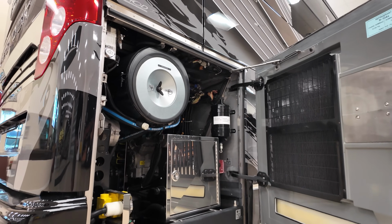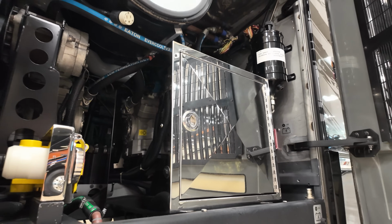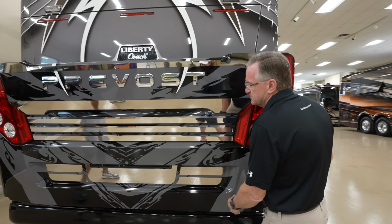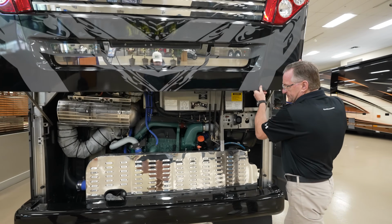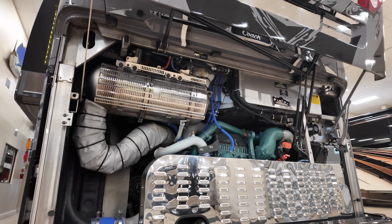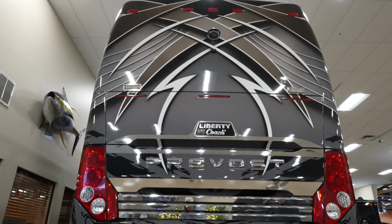Inside the engine compartment, we've got a stainless steel storage compartment here as well. We've got the Volvo D13 with 500 horsepower, 1,850 foot-pounds of torque. Same situation that you have in the new coaches today as well. Such a great looking rear end.